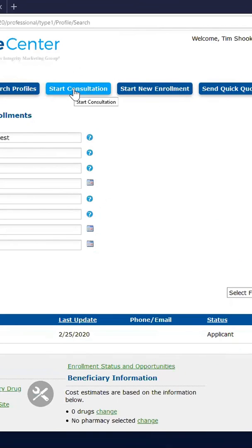The next one is Start Consultation. This is what I recommend everyone use. This is where you can go just exactly like Medicare.gov. You can go in, you can put the client's information, you can put their prescription drugs. You can also check on hospitals and doctors, and it'll pull up plans based on that information. If you already know what plan they want to enroll in, you can click Start New Enrollment, and you can just pick the plan and do the enrollment as well. Let's click on Start Consultation.